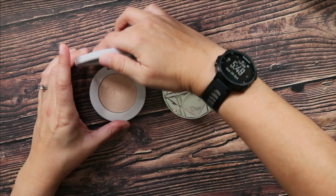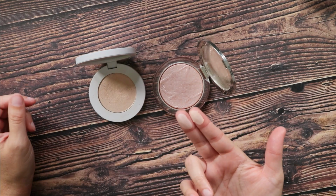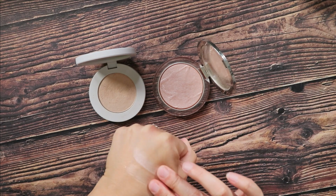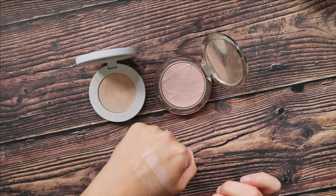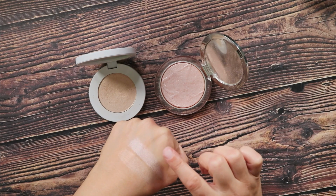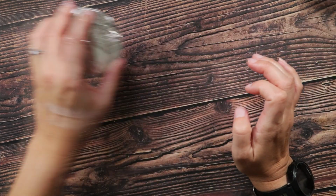Oof. I've got probably similar amounts of use out of both of them. They're so similar to each other. This one's just slightly pinker. The other one is slightly more golden. But the Dior does show up a bit more on my skin. I'm gonna keep the Dior. Makeup by Mario is leaving.